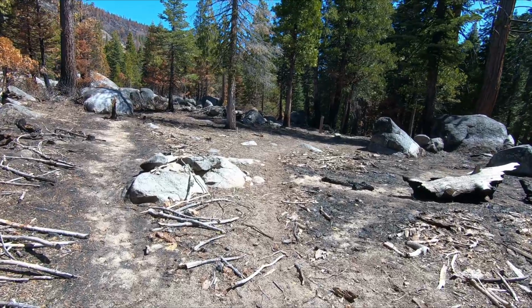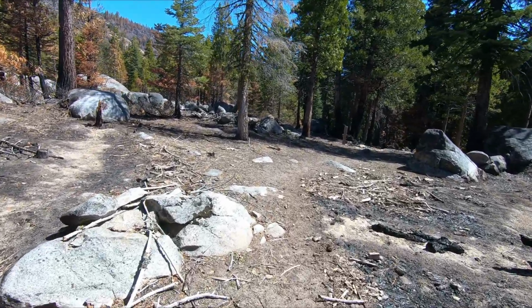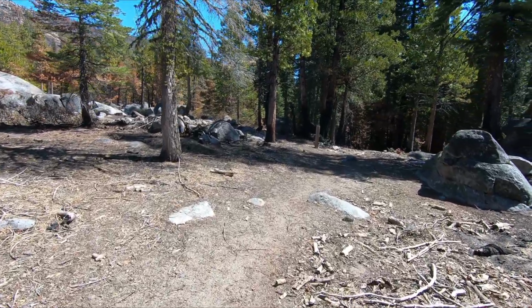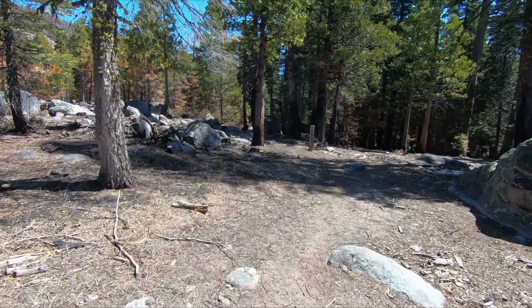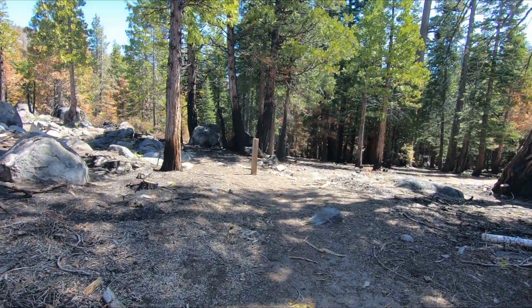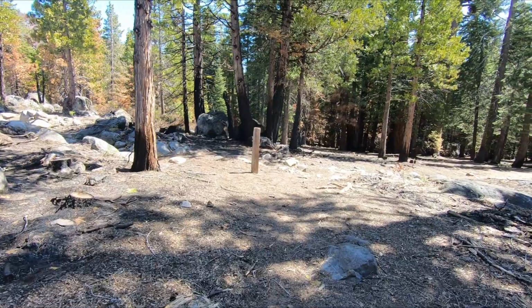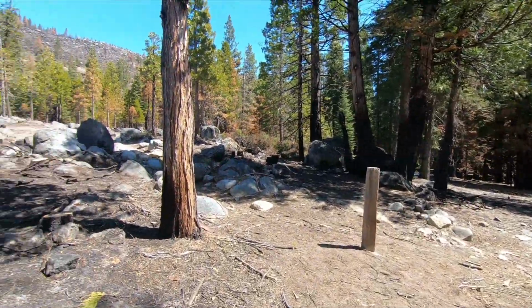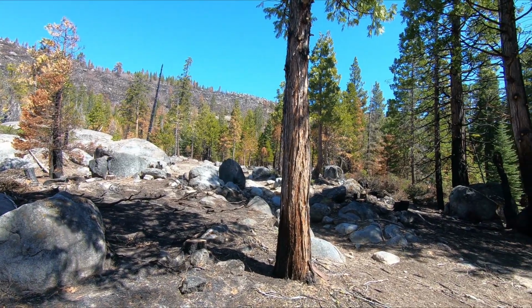After going through the meadow and finding the trail again, I've been going for about an hour, just because I stopped a few times. You'll come to the post. You want to go right here. I don't know, the left goes up on that ridge somewhere.